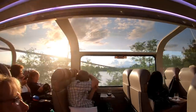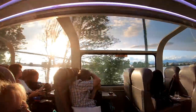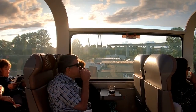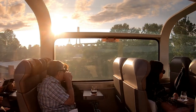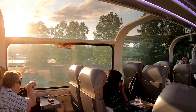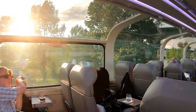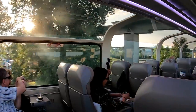Notice that the sun is getting pretty low in the sky now, as we are about 4.5 hours in to our 5.25 hour train ride. Now, I have not put the video into slow motion here. This is real time. It's just that the train has slowed way down here because we're approaching the train bridge over the Fraser River. And anytime a train goes over the bridge, it has to do so very slowly.